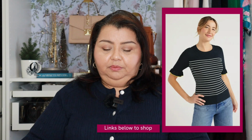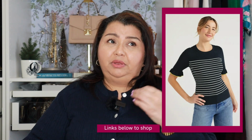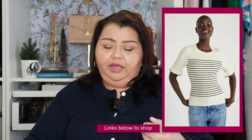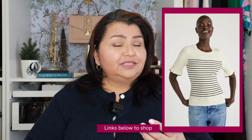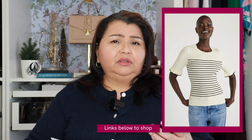I tried it with the Free Assembly short sleeve ruffle trim sweater. I picked up the navy and white, and it has a yellow trim, which I thought was a white trim, but it's actually yellow. And then they also have it in an ivory and what I'm guessing is black. I don't know. I can't tell. I'll confirm. I picked up an extra extra large and the cost of the sweater is $20.